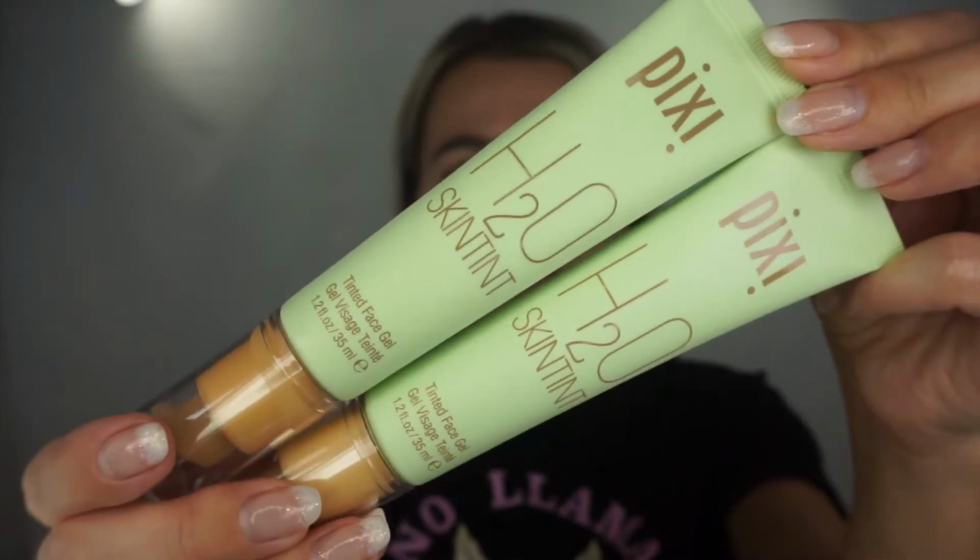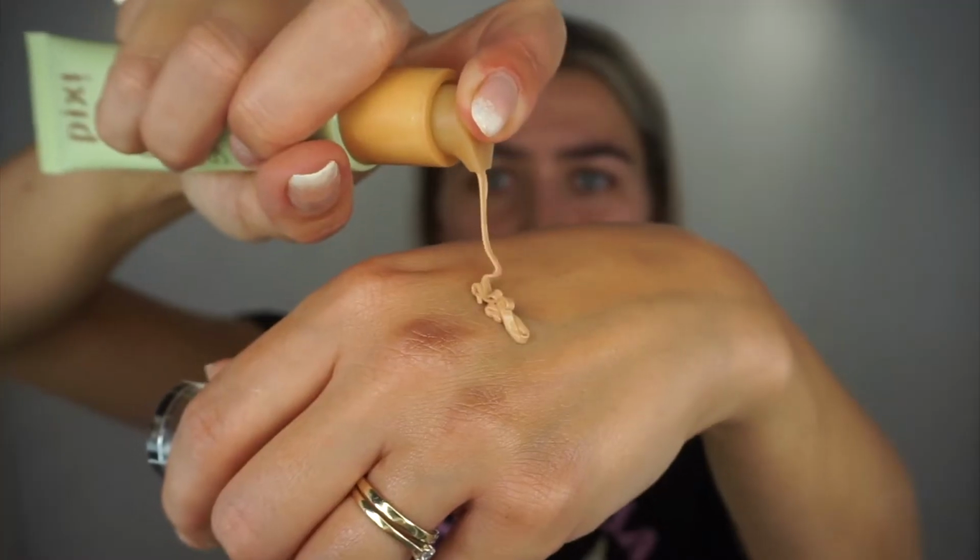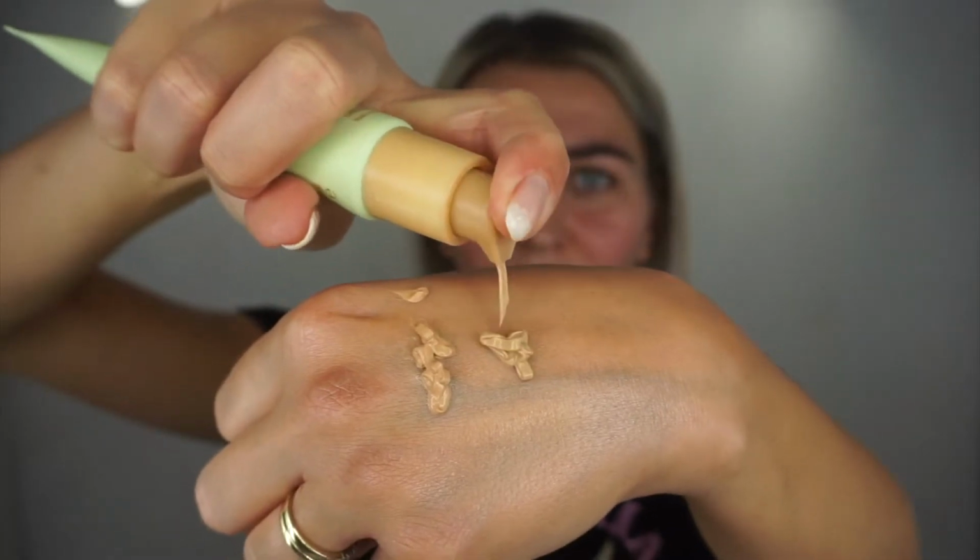For all skin types, I have oily skin, so let's just see if it works. I have the colors nude and beige. I'm gonna try the nude first. This shade is beige. I might need to mix both shades, so let's just do that and see. I'm gonna use a very dense brush for it because it's a gel. Just gonna mix both shades. That's strange. I really don't know how much coverage it's gonna give me because it's a gel. Tinted face gel for all skin types. And I have a lot of redness on my face because I have rosacea, so it might not end up red, but we'll see, guys.